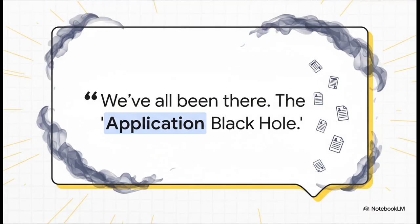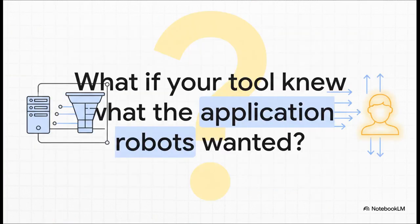You know the feeling, right? We've all been there. You spend hours getting your resume just right, you fire off dozens of applications, and then crickets. Total silence. It's like you're just throwing your resume into this giant dark void. Yeah, the infamous application black hole. And man, is it frustrating.